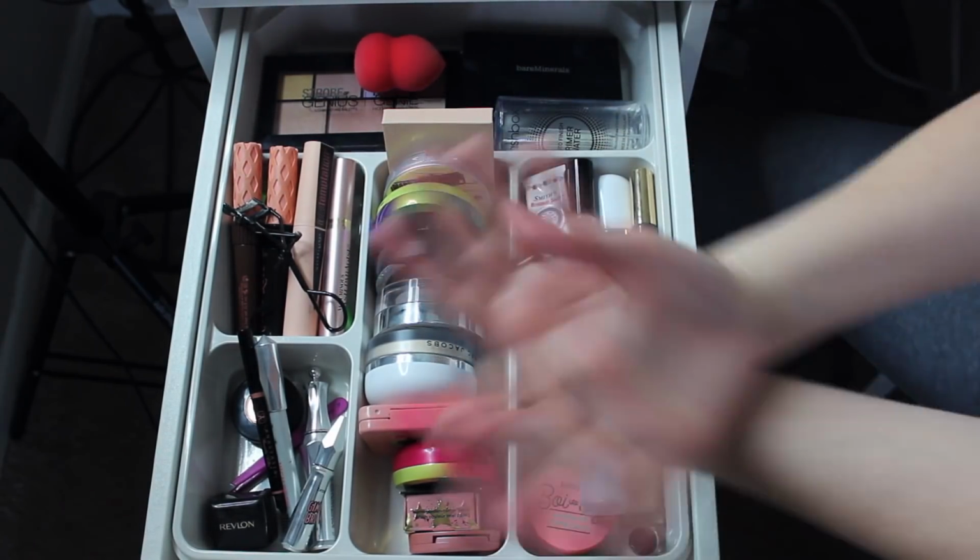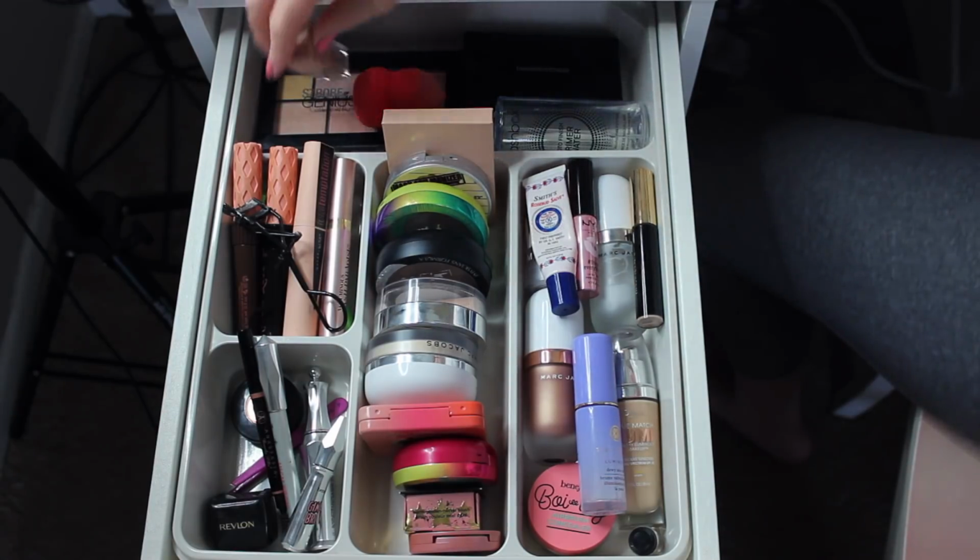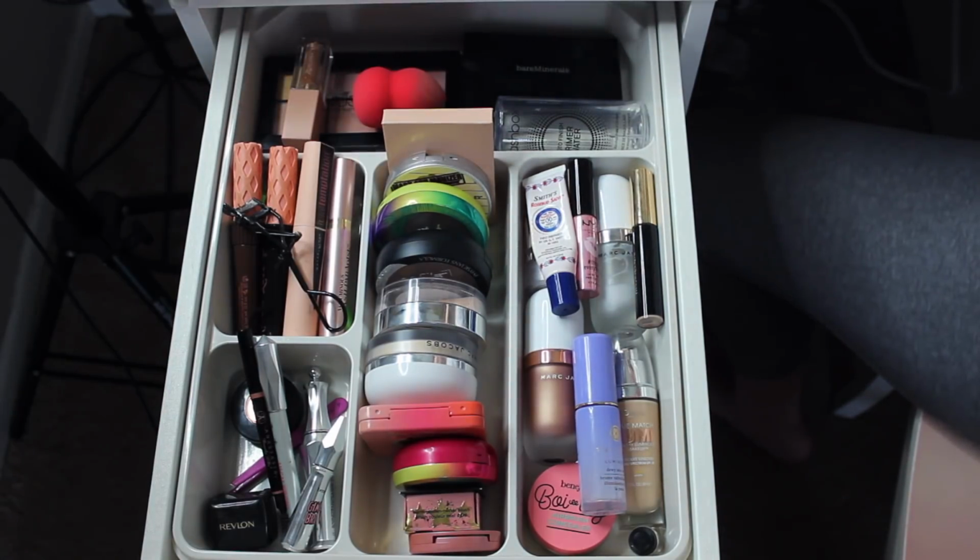Okay guys, that is it. This will be my everyday makeup drawer for the month of May. Of course, I'll be getting new things in the mail and switching things out. And I am going to keep my little Kim K gloss in there because I do like to wear that quite often.